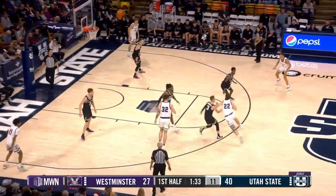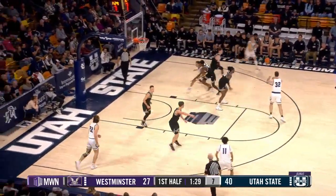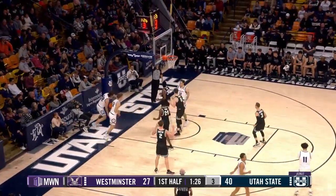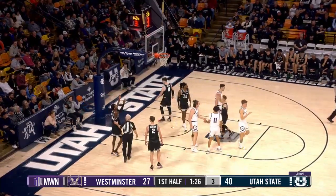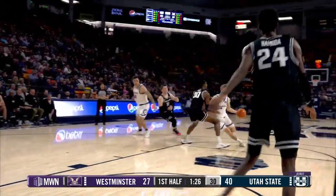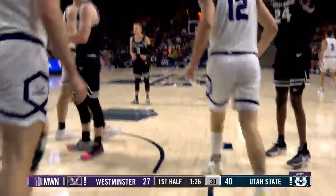Kataguchi leaves it to Kurtz. Kurtz trying to drive. Likes the mismatch, but can't take advantage of it. Leaves it for Oliveira, then back to Middleton. His shot is blocked at the rim, and it's going to go against Akin. And for Akin, that'll be foul number two. Aggies on a 6-0 run, lead by 13, 40-27. 1:26 left in the half.